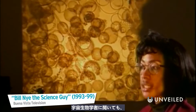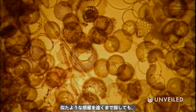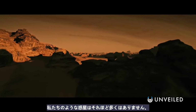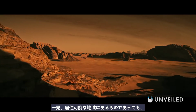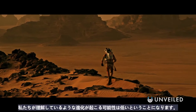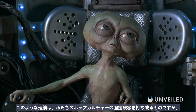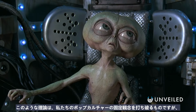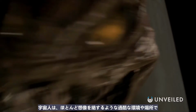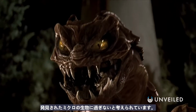Ask an astrobiologist and they'd probably point you towards single-celled organisms. Despite our far-flung searches for similar worlds, there just aren't that many planets like our own. Most are harsh and unforgiving places, even the ones found in apparently habitable zones. So the likelihood of evolution happening as we understand it is low. Theories like this kick against our pop culture stereotypes, but are some of the most popular around, painting aliens as little more than microscopic beings found in almost unimaginably extreme conditions and locations.